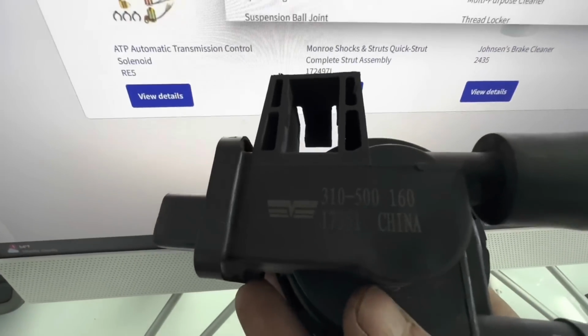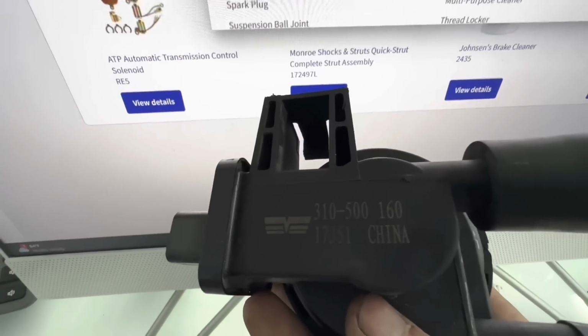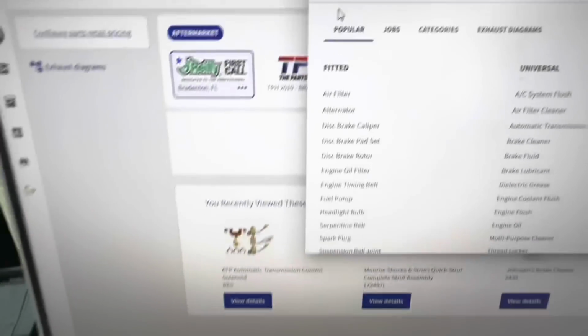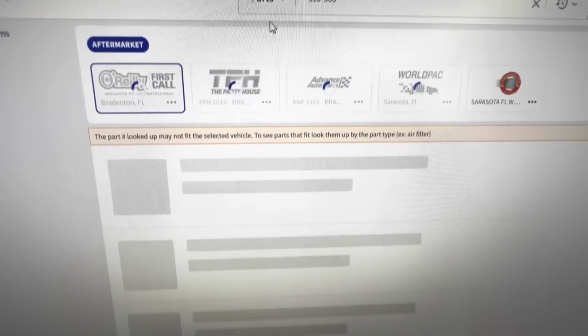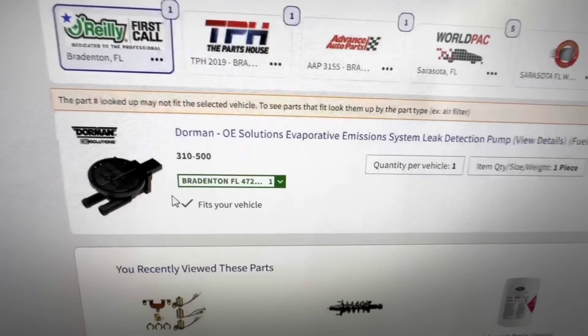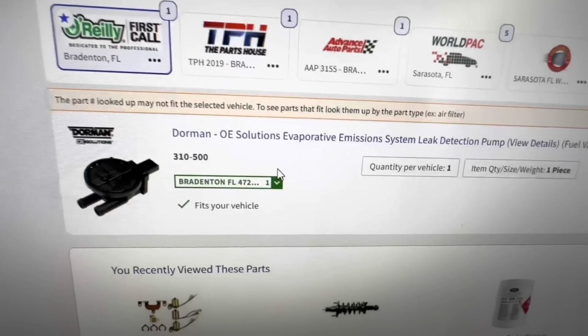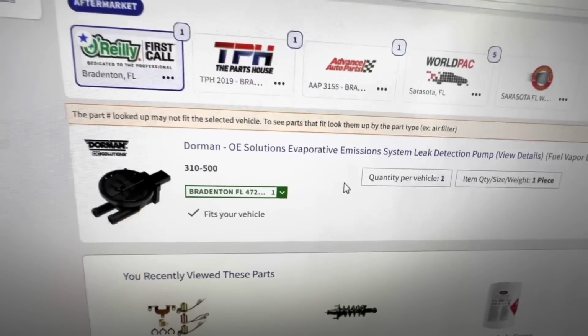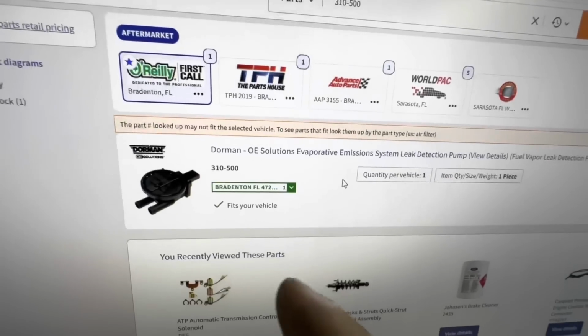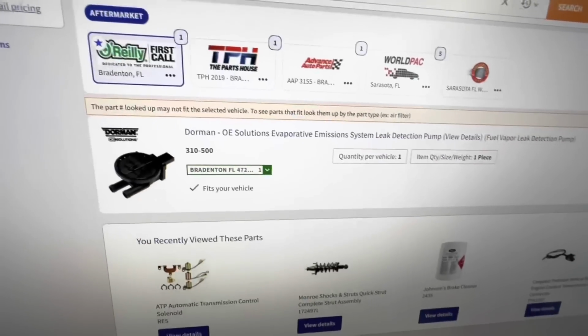What do we have here? Dorman number 310-500. Sure. Let's try that one. 310-500. Do we have? There's one. Found it. Okay, so that thing's available and it's local. I'm gonna order that, and we're gonna see if we repeat the same test. We're gonna see if this one will seal, and the old one does not seal.